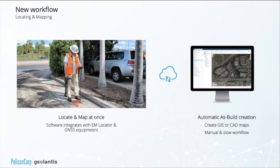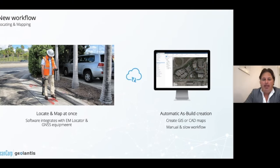So Geolantis has a very simple workflow. You have a mobile app which is connected through the cloud to a backend. It's a centralized dashboard, and the data flows automatically back to the office. Or if you are uploading anything in the office, it's transported to the field. If many field workers are working, you get updates in near real time or real time, and it connects to different external devices like electromagnetic locators and GNSS equipment, and it's vendor agnostic. It doesn't matter if you have a Trimble, Leica device, or any other. Geolantis is open and vendor agnostic.